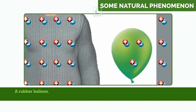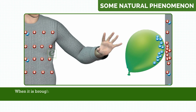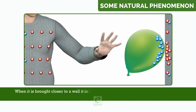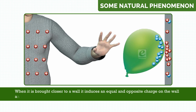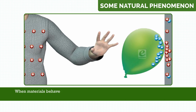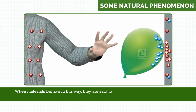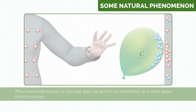A rubber balloon, when rubbed with wool, sticks to the wall. This is because on rubbing with wool, the balloon gets charged. When it is brought closer to a wall, it induces an equal and opposite charge on the wall, and hence it sticks. When materials behave in this way, they are said to be electrified or to have some electric charge.